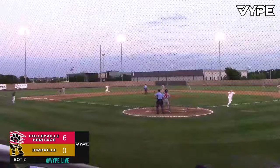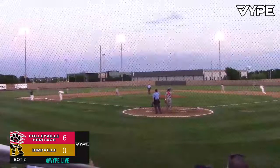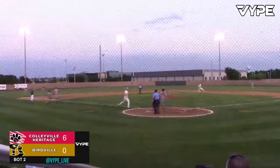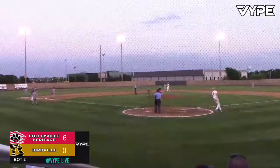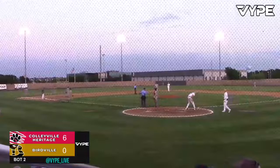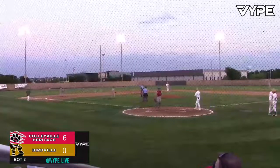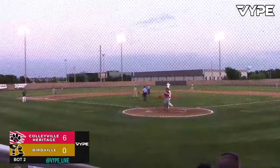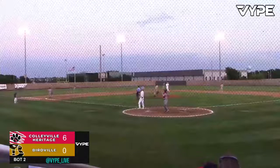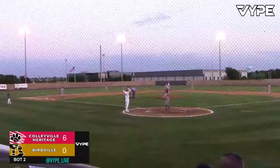And that will be golfed. Deep left field, and that will score the runner. A double will score Birdville's first run of the game. Two out double.